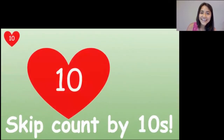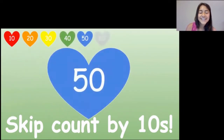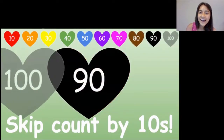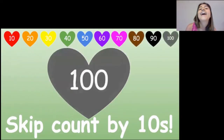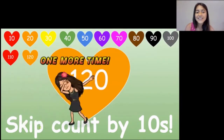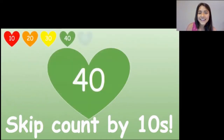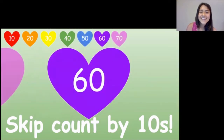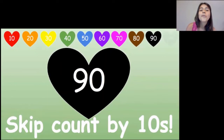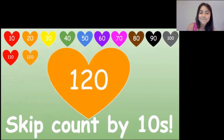Now we're going to do our skip count by 10s. Here we go. 10, 20, 30, 40, 50, 60, 70, 80, 90, 100. What comes next? 110, 120. All right, one more time. Here we go. 10, 20, 30, 40, 50, 60, 70, 80, 90. What comes next? 100, 110, 120.